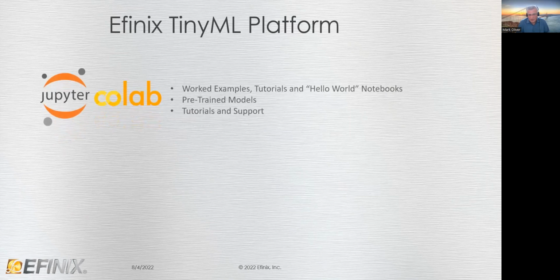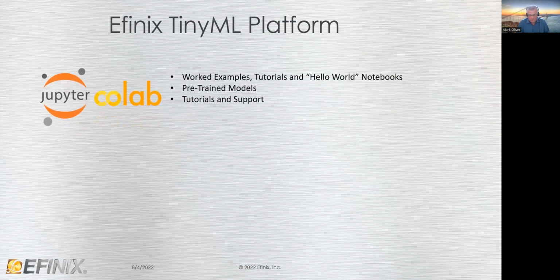We wanted to make sure that as people adopted this technology, adopted the Efinix FPGAs, they had a good end-to-end experience. So we've come up with a whole bunch of Jupyter notebooks that do tutorials that will walk you through how to do some of the hello world kind of applications and the examples that we're putting in this bundle. It'll teach you how to take untrained models, train them, and quantize them using Colab. So a real on-ramp, if you like, onto how you do some of this stuff.